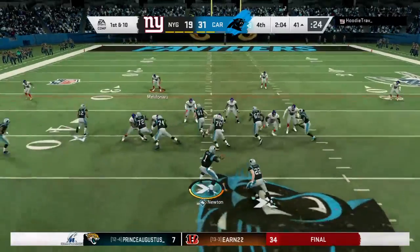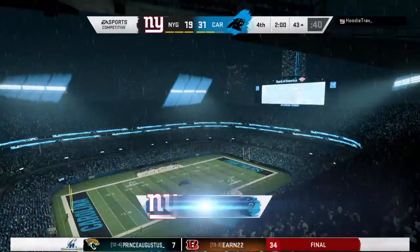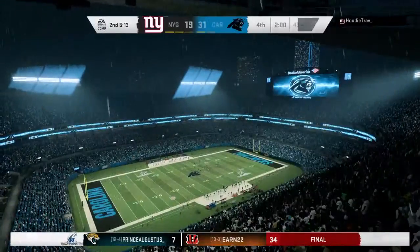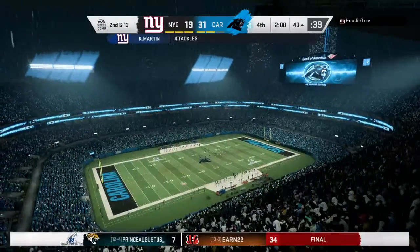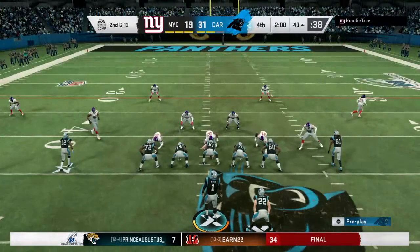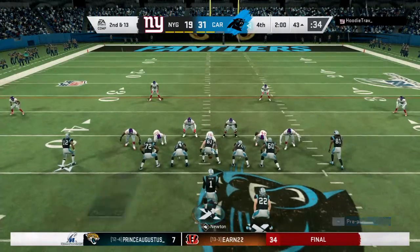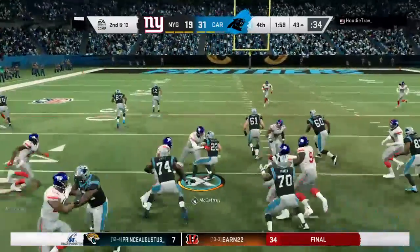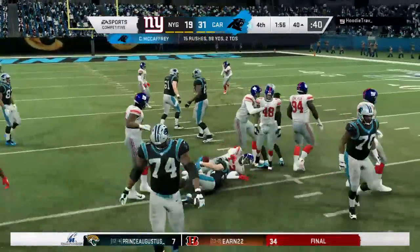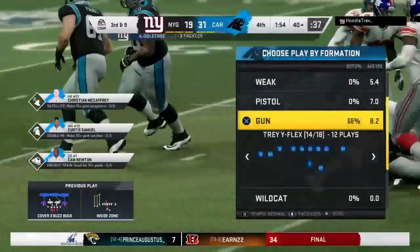Now a run with McCaffrey. And they went the wrong way there, losing yardage back at the 43-yard line. The loss of a full 3 yards, and now it's second down. So it's Panther football as we welcome you back. And no doubt what they're looking to do is just salt away the final couple of minutes and escape with a win. And he's dropped right at the 40, gain of 3.